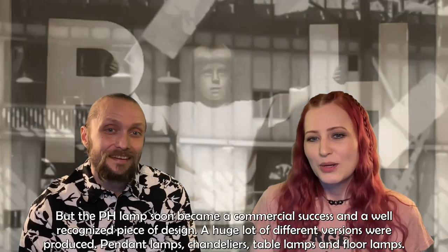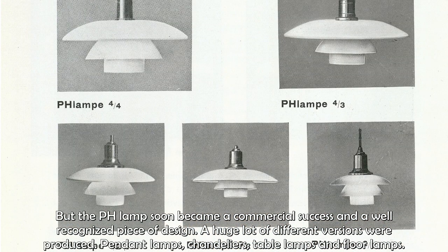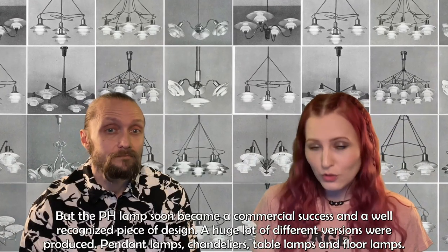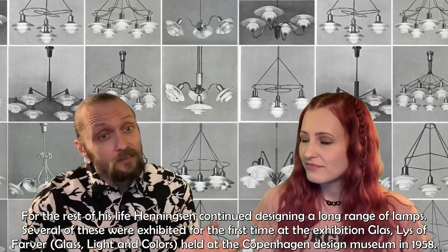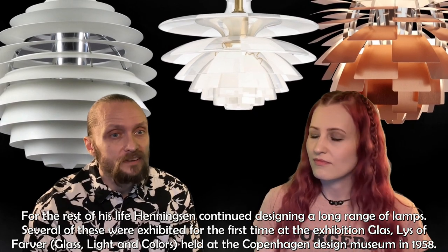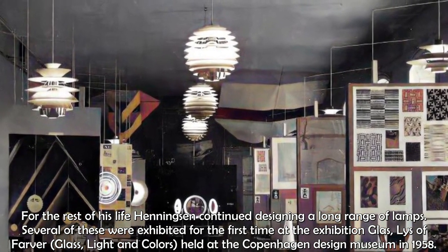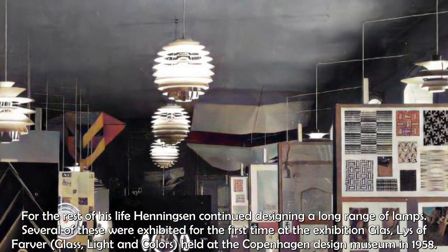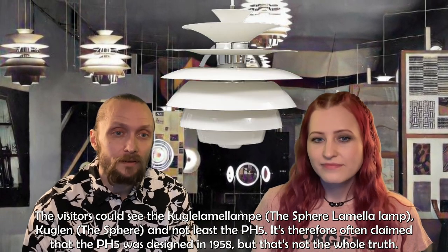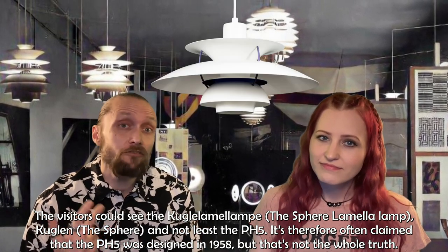But the PH lamp soon became a commercial success and well-recognized piece of design. A huge lot of different versions were produced: pendant lamps, chandeliers, table lamps, and floor lamps. And for the rest of its life, Henningsen continued designing a long range of lamps. Several of these were exhibited for the first time at the exhibition Glaslys och Farver, Glass, Light and Colors, held at the Copenhagen Design Museum in 1958. The visitors could see the Kugle-lamellampe, the sphere-lamella-lamp, Kuglen, the sphere, and not least the PH5.